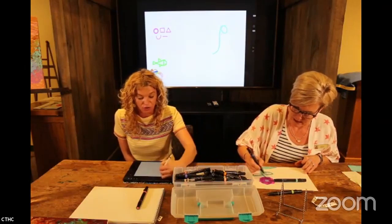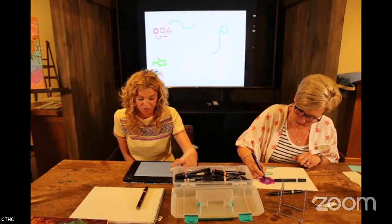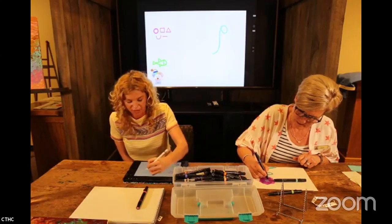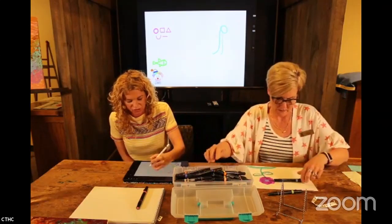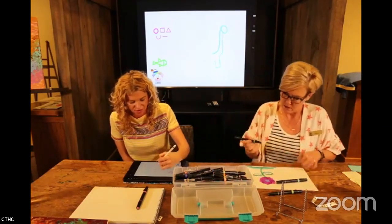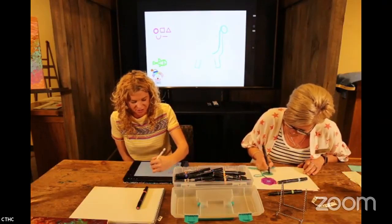Okay, so we've got kind of a curve. This curve you can stretch out, or you can put it together with another curve and make an S curve like that. So do whatever you have to do to see the shapes that you want to see. Let's draw ourselves a rectangle.